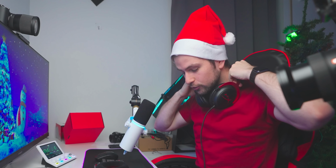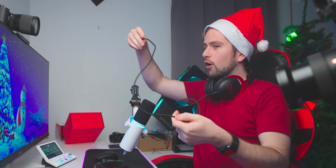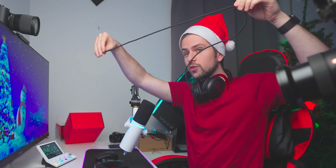Now this combination is absolutely perfect because, as you can see, the aux cable is very short. However, that's perfect because we can plug it into our microphone. This way we can have lag-free monitoring if that's what you want. A lot of people want to hear themselves while they are talking.